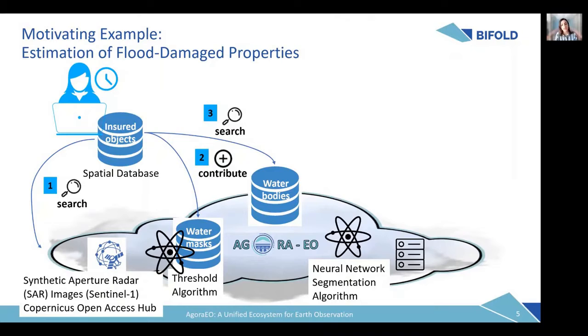In the next phase, assume that the business analyst wants to apply and automate the workflow for determining flood damage properties on a larger geographical scale, for example, for the entire Europe. She now decides to train a more sophisticated deep neural network asset to extract water masks from SAR imagery, because manually fine-tuning the thresholding approach does not scale in practice and is difficult to automate for Sentinel-1 data. She again searches Agora-EO for assets that provide water bodies and SAR imagery in Europe, and she also searches for existing neural network segmentation algorithms. For the SAR imagery, she finds several regional and national scale data assets providing SAR as analysis-ready data, for example, as data cubes.